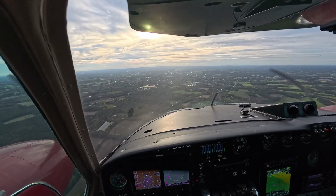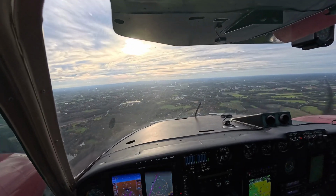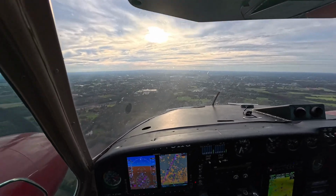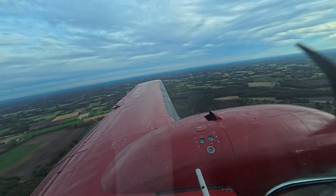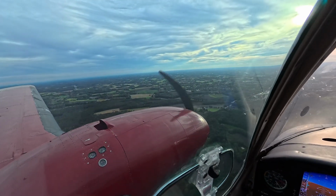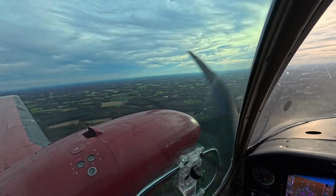Final checks are pretty usual compared to other planes. So you make sure you have your boost pumps running right and left. You once again confirm you have your gear down. You set the full flaps. You have your landing lights on, and then you should be good to go for this landing.